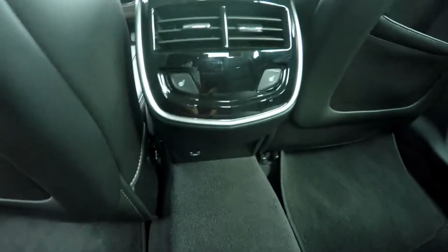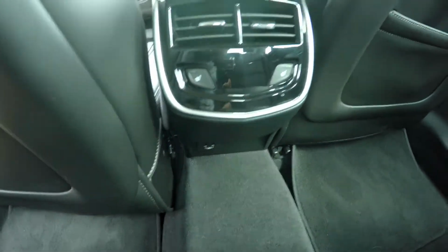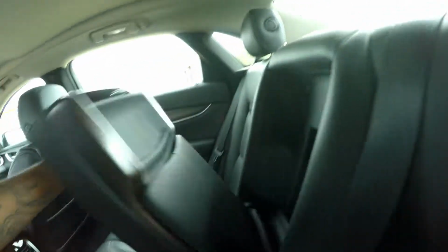Oh, you have, see if you guys can show you that. Down here you have 2 USB ports. So that way, you know, kids or whoever sitting back here could charge their phones or anything like that. That's pretty nice. See what we have here.